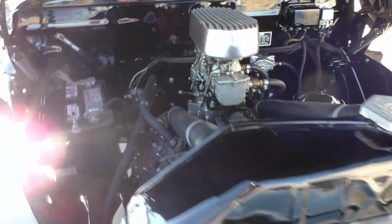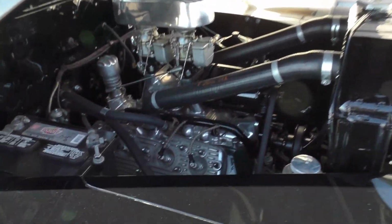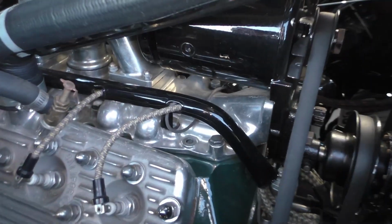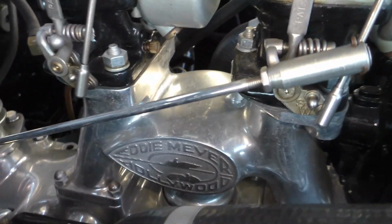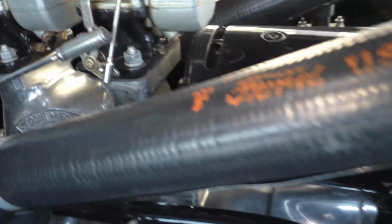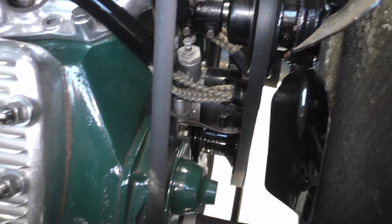Those are new carburetors when it was built. The engine's probably got less there. The whole restoration's got less than 1,000 miles on it. So this is a Donna Roscoe reproduction Eddie Meyer intake manifold, polished aluminum. You'll see the Taylor wires there.